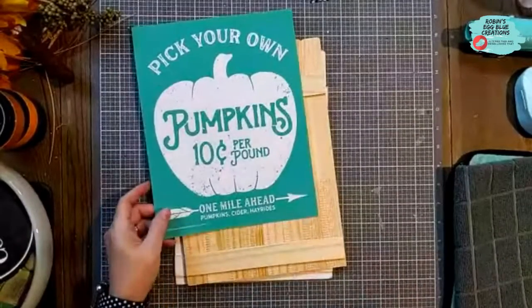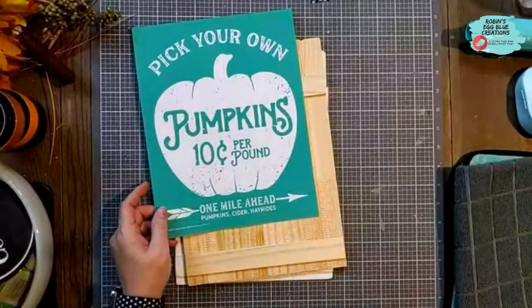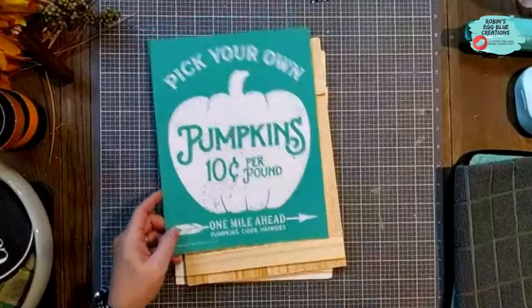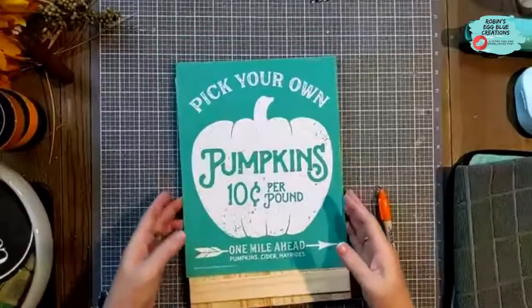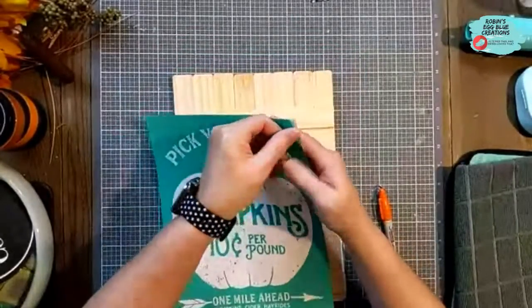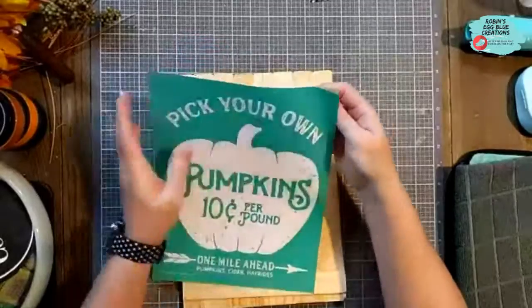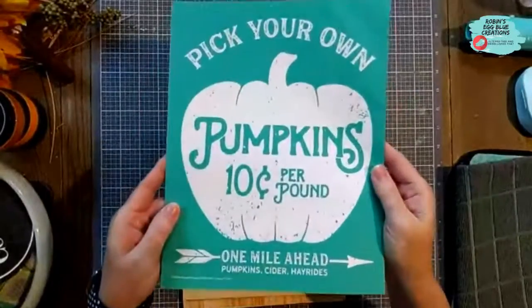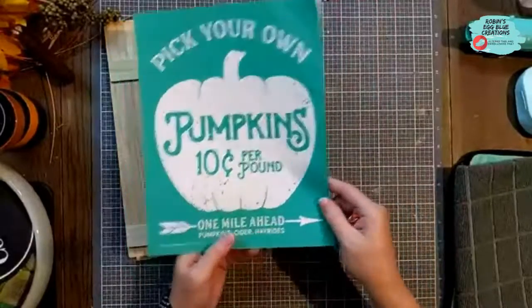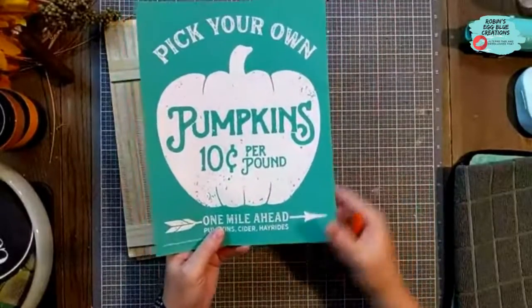Okay, so tonight we're going to be using this Pick Your Own Pumpkins transfer. And these are reusable silkscreen transfers. They are sticky backed. And anywhere you see the white is actually a silkscreen material. I can reuse this about 8 to 12 times, depending on how well I take care of it.